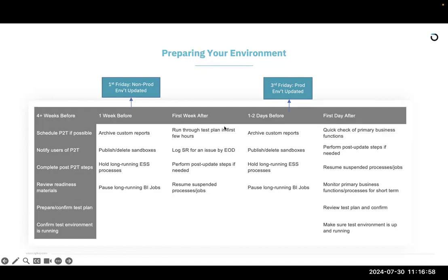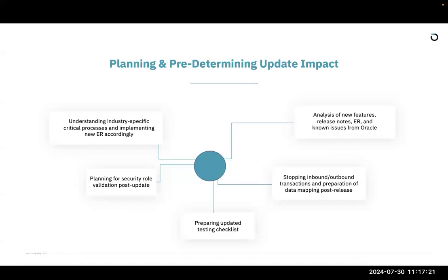We try to achieve the certification in about 3 to 4 days for our customers, and we make sure that the rest of the time is really dedicated towards making sure that the issues are resolved. If there are SRs that need to be created, back and forth, re-execution, we need to have that time on our hands to make sure those activities are also aligned and planned. Again, planning and predetermining update impact, you can see how critically we are stressing this planning phase.